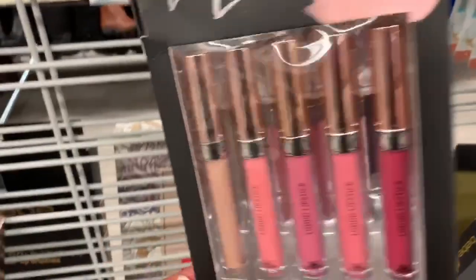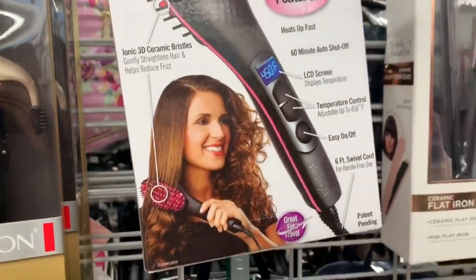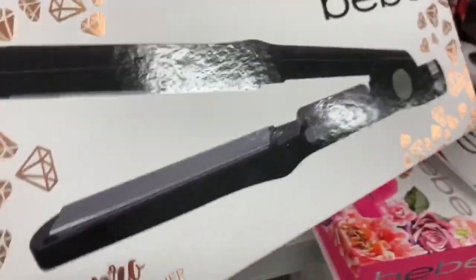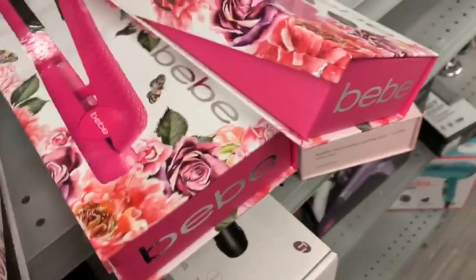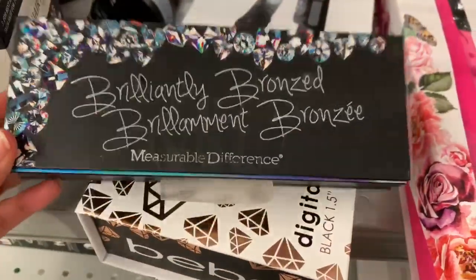They have a lot of makeup here, you guys. My mom bought me this, but I'm scared it's gonna pull my hair off, so I'm not gonna use it. Look at this pretty straightener. But I don't like these type of straighteners. I like the thicker ones because my hair is really long. I don't know this brand, so.